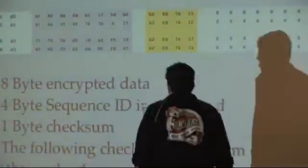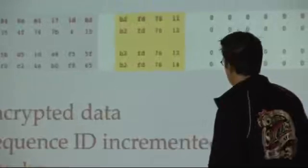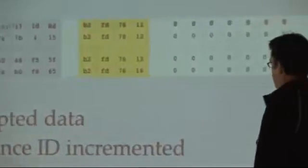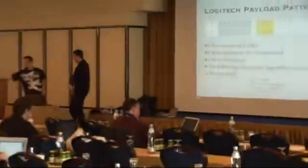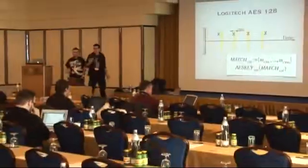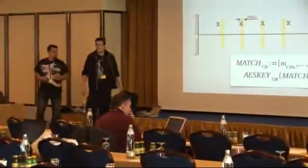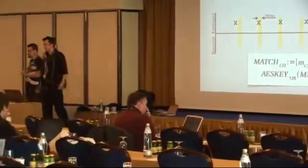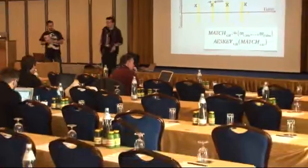So we have a 4-byte sequence ID, which is verified, and 1 byte for the checksum. The checksum algorithm is listed below. It's quite simple. We need the checksum algorithm to generate our own payload, using a static encryption key, which must be exchanged between the devices.